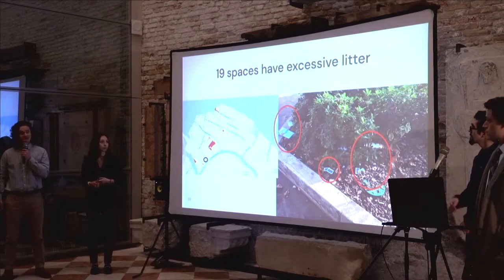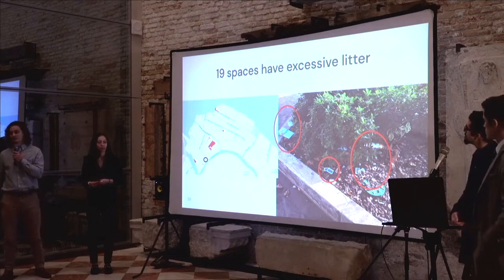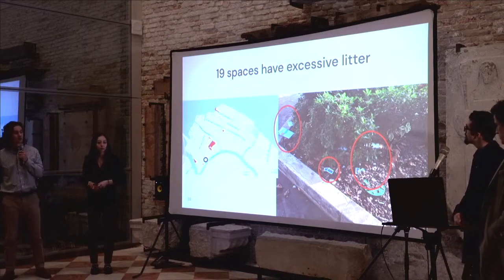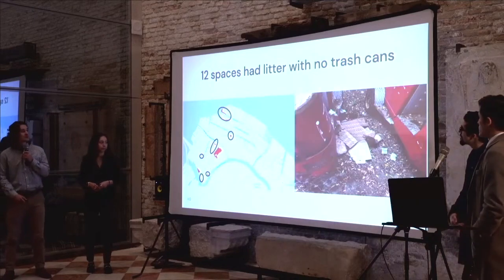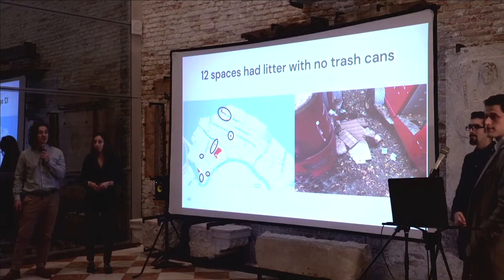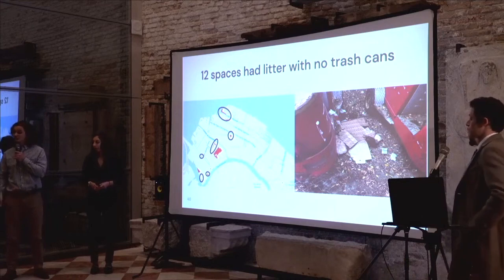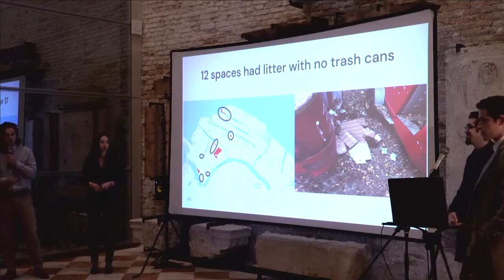Out of the 19 spaces that we saw had excessive litter, we really wanted to look into litter because this is an all-around maintenance need. Mostly we were seeing a lot of the maintenance needs for litter on the west side of the Cannaregio area. And going further with litter, we noted that there were 12 spaces that had litter issues with no trash cans. We thought that this was an issue due to the fact that if there were trash cans in these areas, then maybe these litter problems wouldn't be an issue.